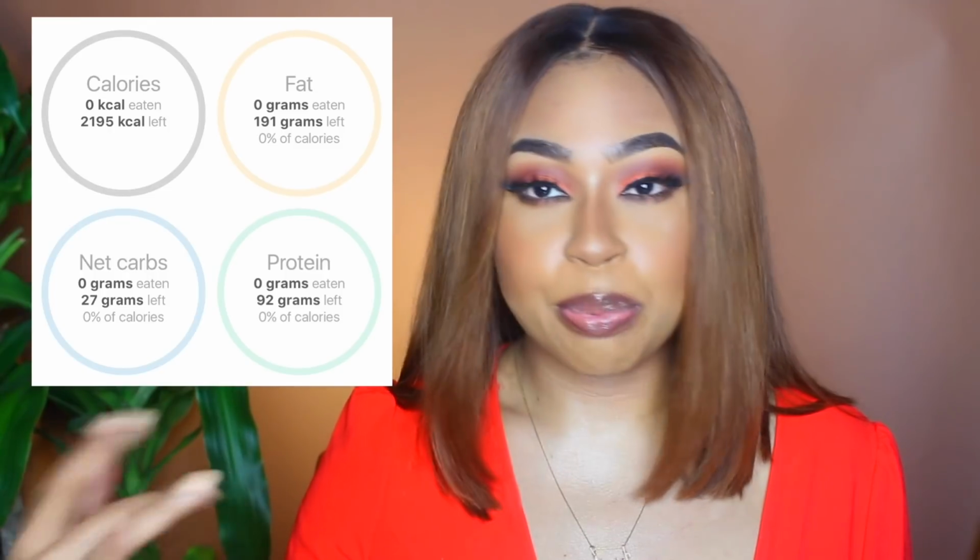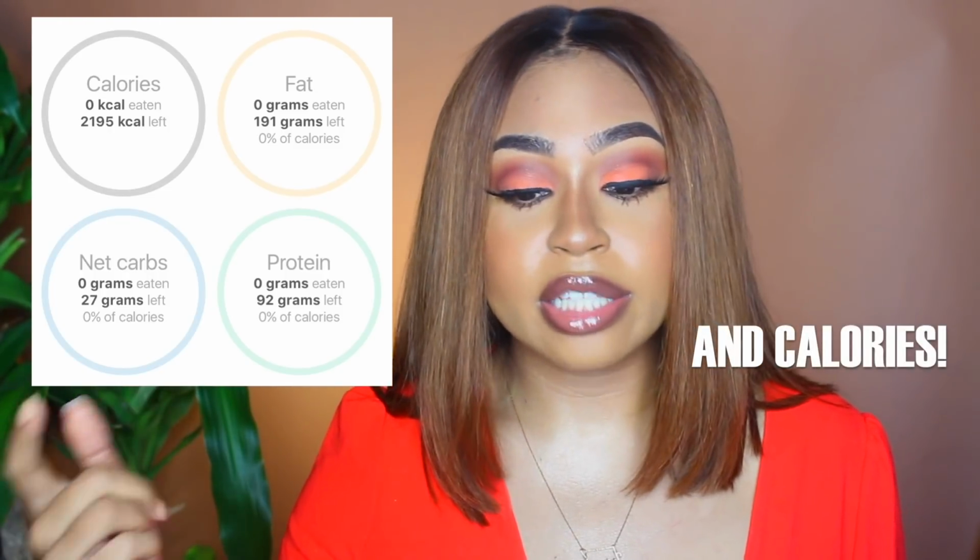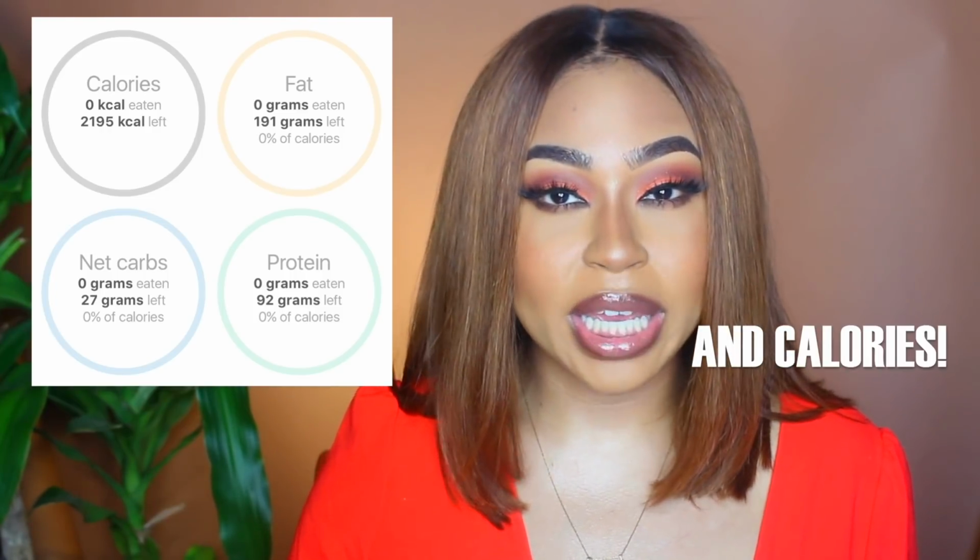That will help you with calculating your net carbs, and it will help you to calculate your daily macros. Your daily macros are going to be your protein, your fat, and then your carbs, and they're determined by your height, your weight, and your age. So keep that in mind.